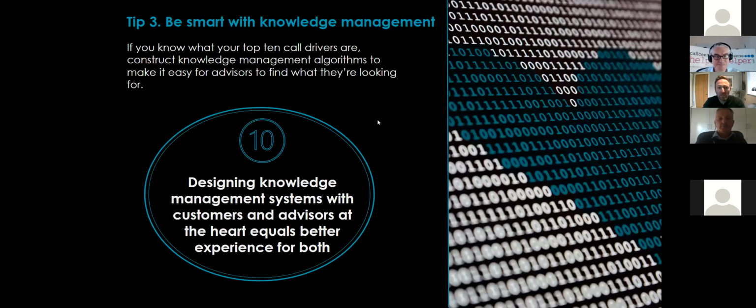So I'm going to move on. I've got a few minutes left to go through the last few points. So hopefully you can all see tip number 3. Really quick point, but it's really, really relevant. So tip number 3, this is more for the operational people on the call.